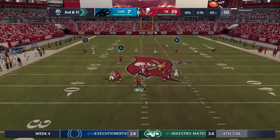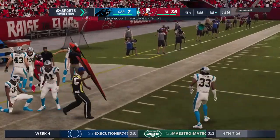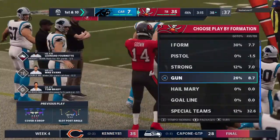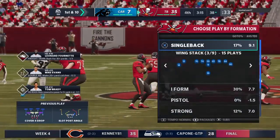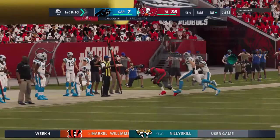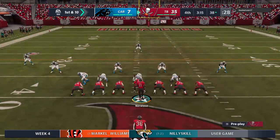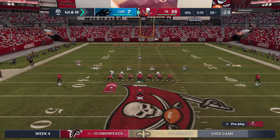Operating from the gun. Norwood. Open man is Godwin. It's complete. And he's going to be out of bounds, but not before he takes it inside the 40. First down, Tampa Bay there, a gain of 13. So from Panther territory now, it's 1st and 10 at the 38.